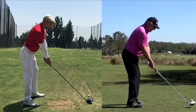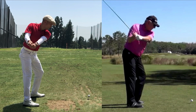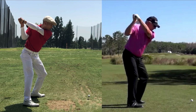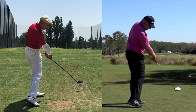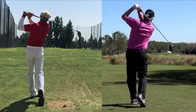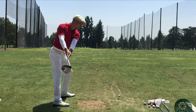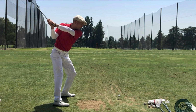So this video is really about form versus function, because I think we can clearly say that Mr. Irwin's function is 100%. He's functioning at 110%. What a great golfer he is. But what I'd like to do is take a look at my swing first.